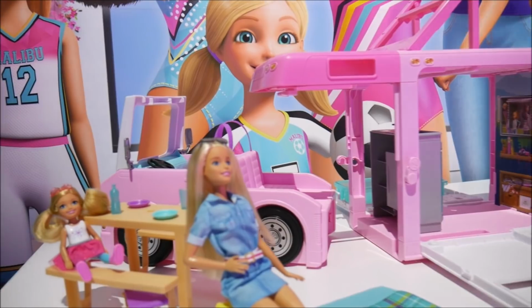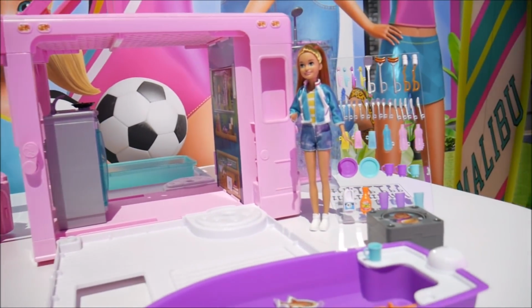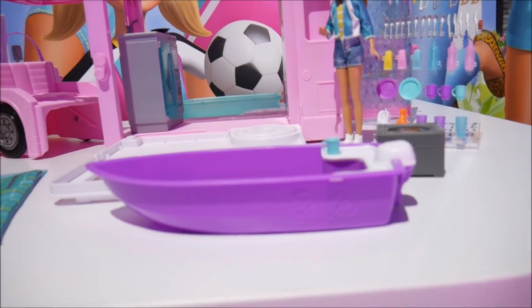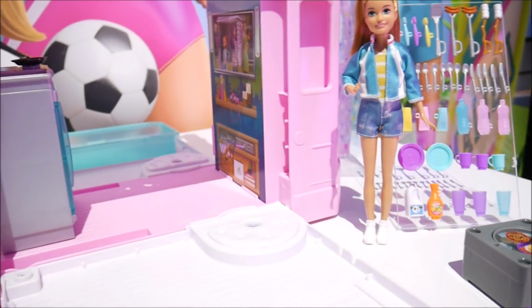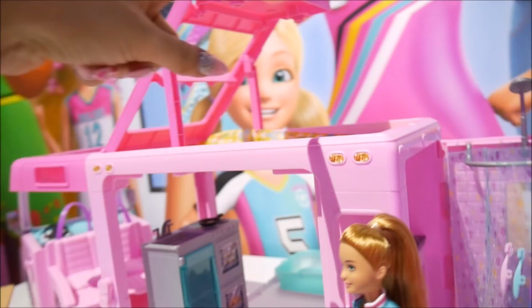We've got a new camper. The camper separates into a little truck, as you can see here. And then we have all of our little pieces, a shower, even a boat. Oh, I like how it says Barbie on the side. That's cute. Picnic table, a little swimming pool in the back there. Kitchen area, as you can see, and then just a flat display with a bunk bed and a regular bed in there.